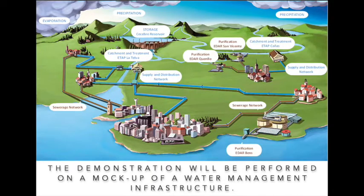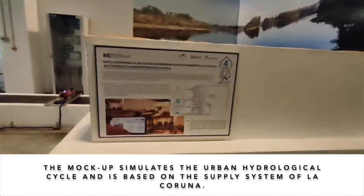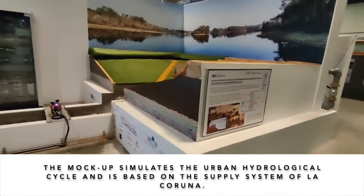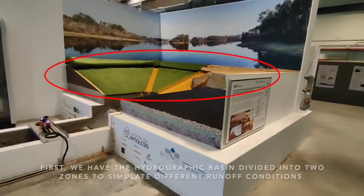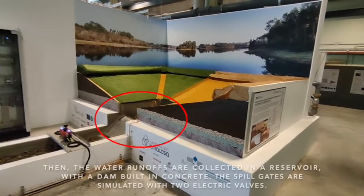The demonstration will be performed on a mock-up of a water management infrastructure. The mock-up simulates the urban hydrological cycle and is based on the supply system of La Coruna. First, we have the hydrographic basin divided into two zones to simulate different runoff conditions. Then, the water runoffs are collected in a reservoir, with a dam built in concrete.